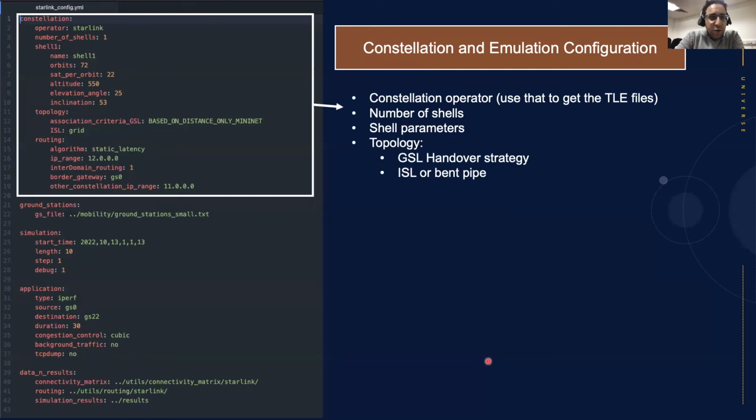Another thing you would also need to configure is the topology. And when we talk about the topology, we're talking about two things here. One thing is the ground station satellite links handover strategy. So how the ground station will decide which satellite to connect to and how to hand over from one satellite to another satellite. This is the handover strategy that we mean here. So you need to define that.